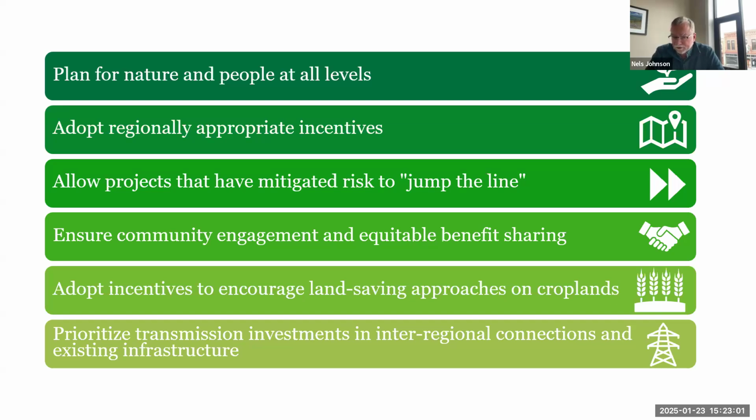As David was saying earlier, community engagement is super important here. And equitable benefit sharing is going to be more and more vital as this infrastructure visits more and more of the landscapes and communities around the country. If communities don't feel like they're getting an equitable benefit from that development, they may oppose future projects. And we've seen a lot of resistance in communities across the country because there's a perception that those projects are not adequately benefiting the local community.